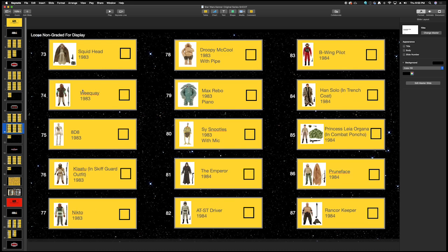Next page, we have Squidhead. Love this figure. Weequay, I think I have him, not sure. EV-9D9. I love droids, and I love the way that this droid looks, so I can't wait to get him. I've seen some pretty good prices for him, so we may just get this figure first, just because I love it so much.